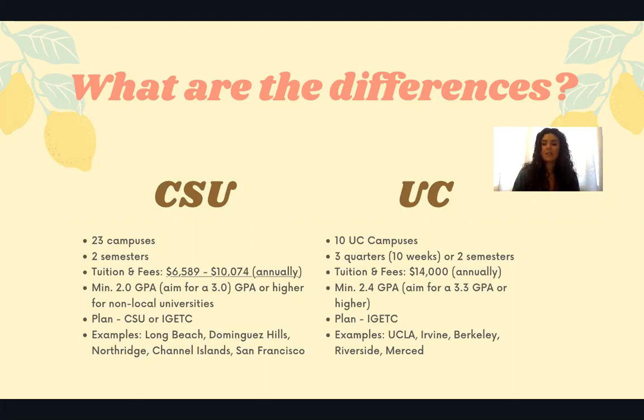Additionally, the difference too, when we look at the UCs, their minimum GPA to apply is 2.4. So they have a higher GPA requirement, and we would want our students to reach for a target GPA of 3.3 or higher, especially depending on your major, because the UCs can be very competitive. Cal States as well. That's why we don't want students to aim for the minimum. We want our students to aim for a target GPA that will make them competitive.